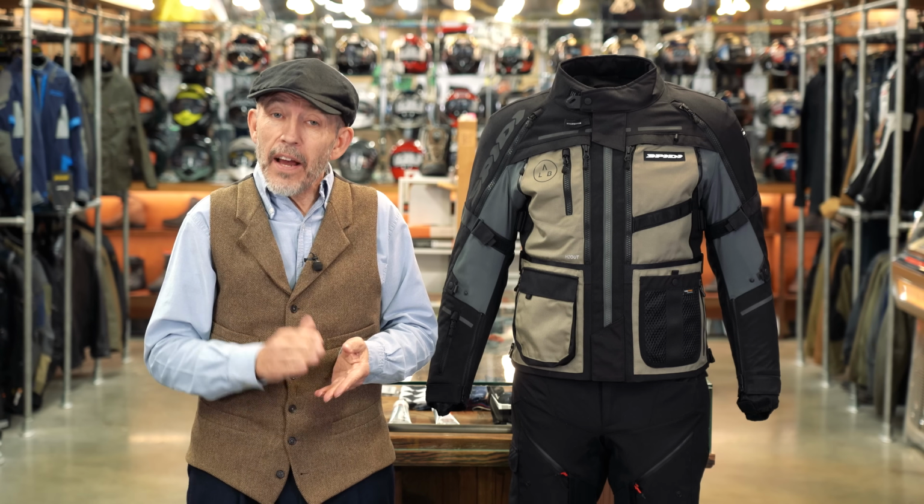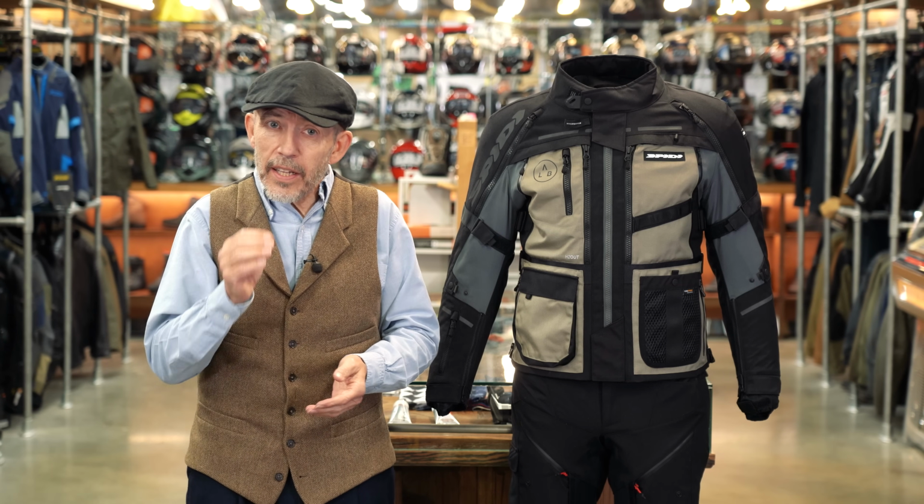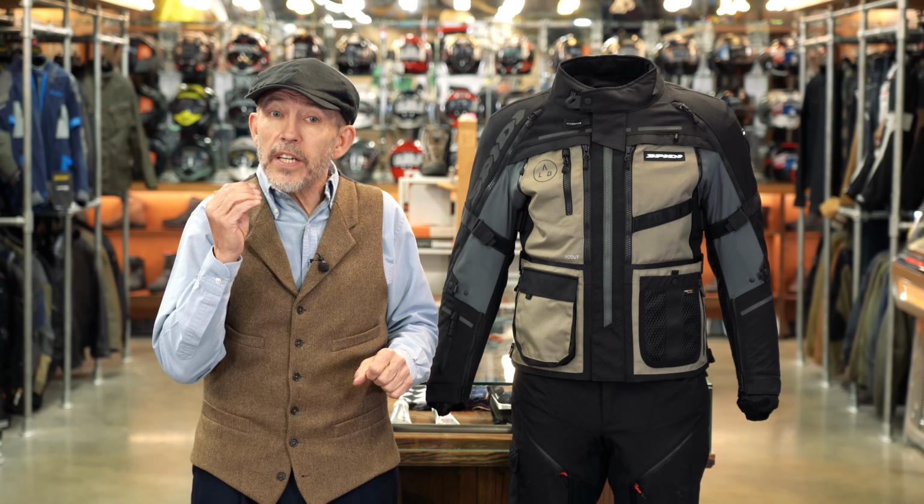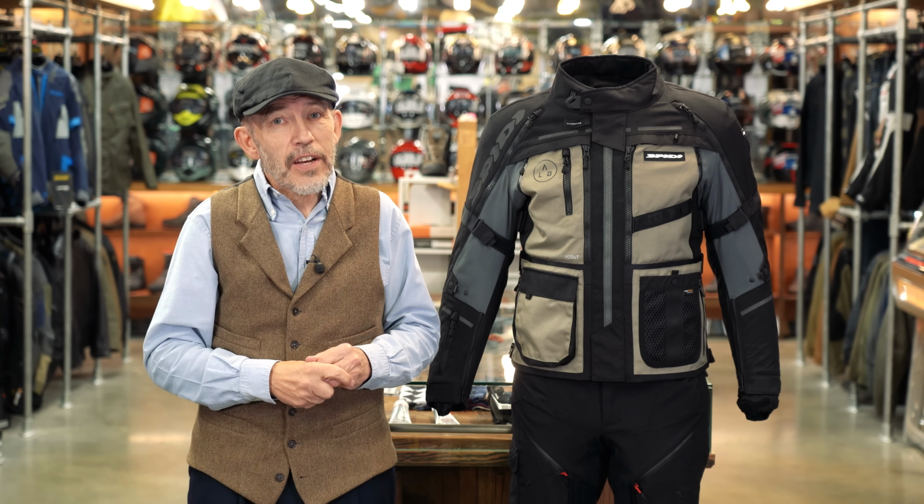Now, that's less than the Rucker and the Held, obviously. It's also less than the Halvarsens suit, but it's more than the offerings from Fuel and Risha. And to us, that sounds, I suppose, about right. Now, if this combo sounds interesting, come and see us if you can. This is a really well-equipped suit, and in terms of sheer comfort, I don't think there's much out there to match it.